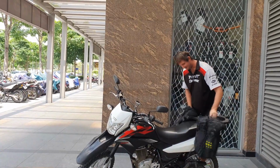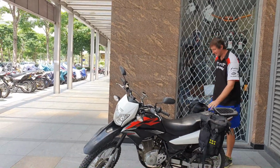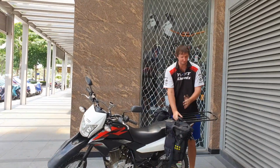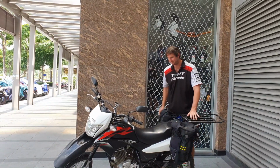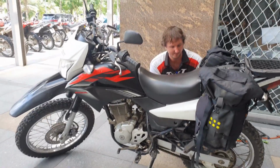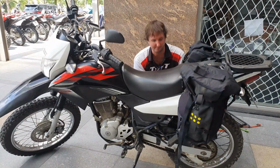It's going to go on like that. And then check this out. I'm going to put the rack here. So we're going to put another bag on there, so we've got loads of space to go on. So in Vietnam, if you want to drive something bigger than a 150, you need to have an A2 license.